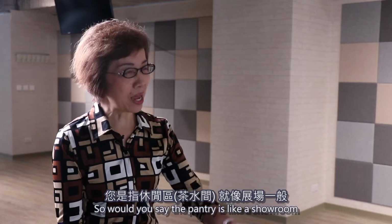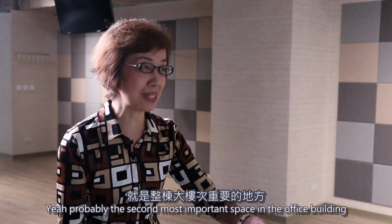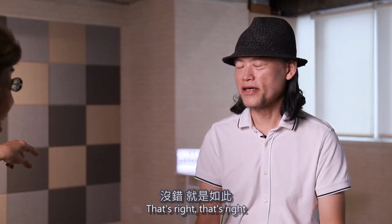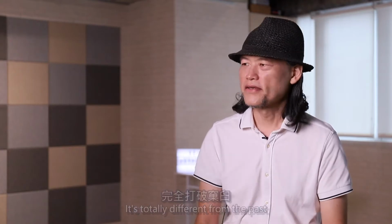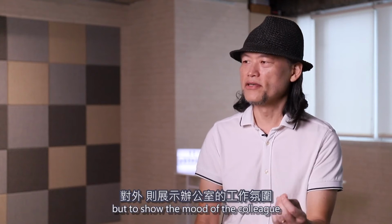So would you say that the pantry is like a showroom? Yeah, probably the second most important space in an office building, besides the big boss's office. That's right. Really? That's right. It's totally different from the past. It even becomes a showroom to show not the product, but to show the mood of the colleagues, the staff, at work.